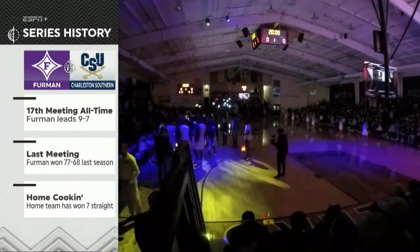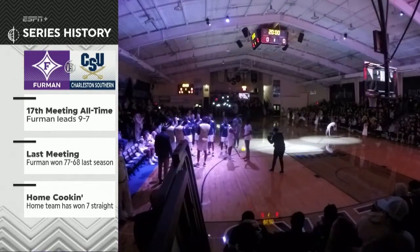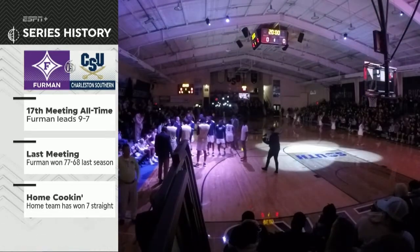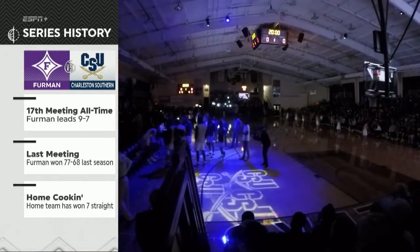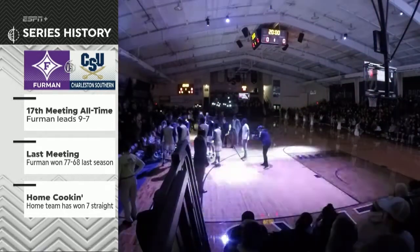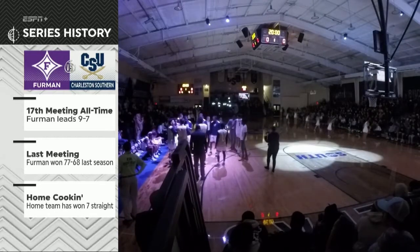And here's a look at the series history. The 17th meeting all time between these two teams. Furman leads. Last year, Furman took it. They were actually ranked in that matchup. And something that's a little surprising, the home team in this matchup has won 7 straight. Furman has never won inside the Buck Dome.